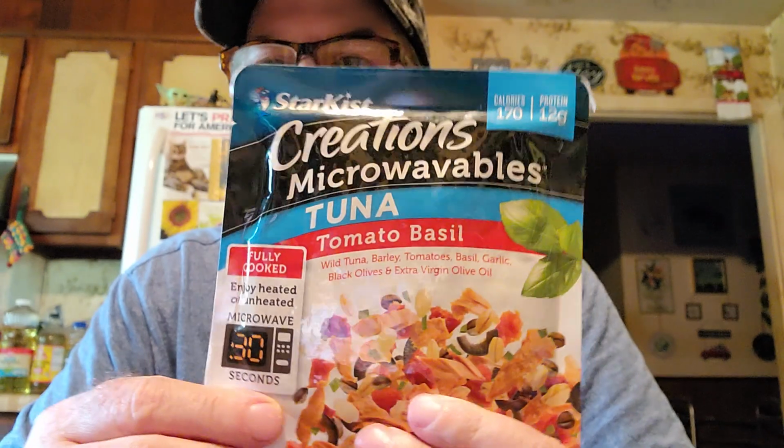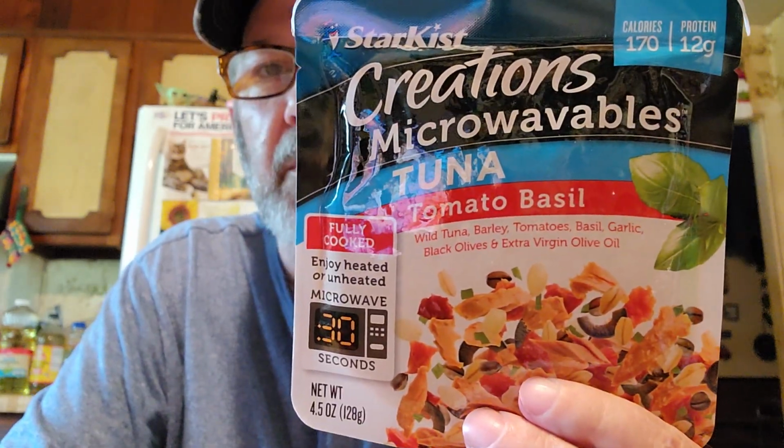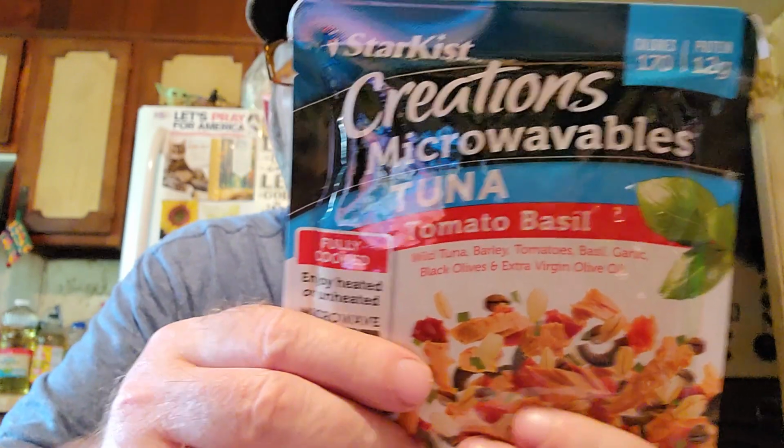And the other quick food item is going to be this one. I think I might have a couple more of these, but I know I got at least one more that's different. It's the Star Kiss Creations microwavables. This one is tuna. It's tomato basil. It says wild tuna, barley, tomatoes, basil, garlic, black olives, and extra virgin olive oil. That one sounds good to me. I love tomato, and of course, basil too.